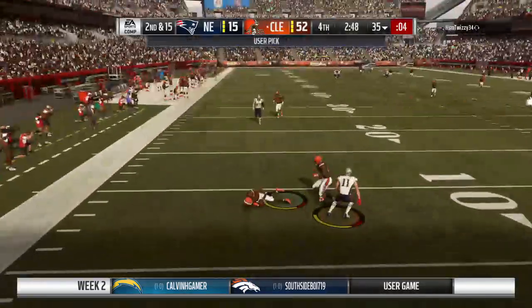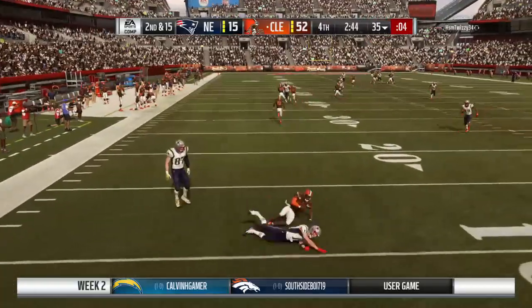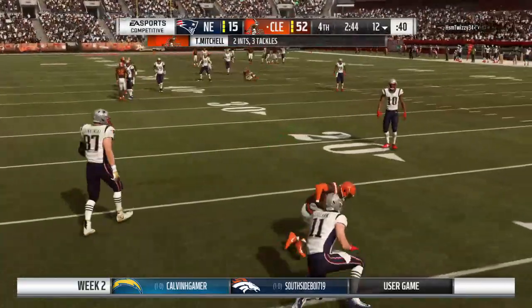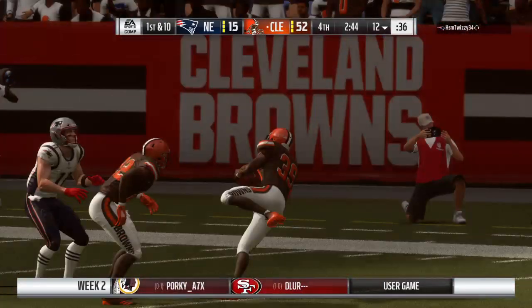Trying to squeeze it into Edelman, and it's intercepted. Picked off by Terrence Mitchell. And a big turnover there as his guys will get the football back. He was looking for Edelman there. Maybe he telegraphed it a little bit right there.